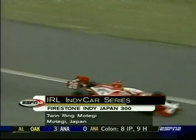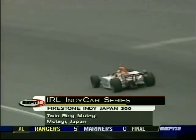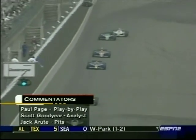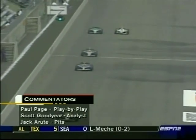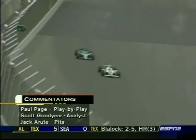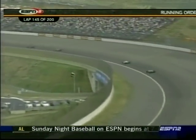Firestone Indy Japan 300, Motegi Japan, the Twin Ring, the Oval. Dan Weldon has been out in front most of the race, but the question now is, can he get back there? Elio Castroneves being scored as the leader on the 145th lap. Now they pick the scoring up and put Weldon up in front.